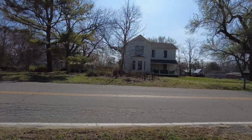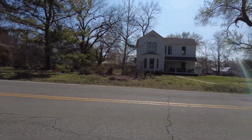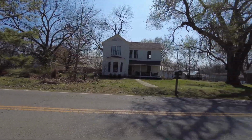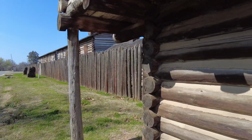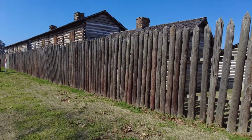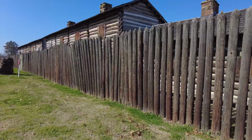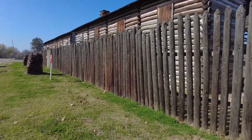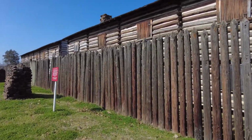Now, as I make my way back to my vehicle, right outside of the fort, you have the Henry Clay Meigs house. Honestly, I'm not really for sure what that home would have been, but obviously it had some kind of historical importance here. But this is what the outside of the fortification here at Fort Gibson looks like. Pretty neat place to come. I know they do stuff here every once in a while, but I don't know why there's no one here today. Yeah, it beats me, but still pretty cool to see this place.